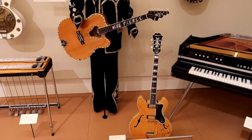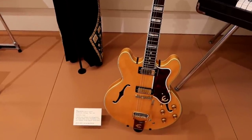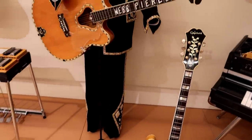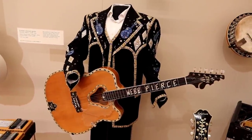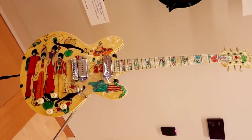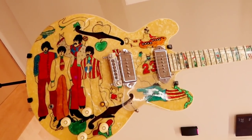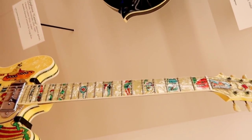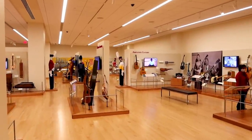This guitar was the guitar of Leon Rhodes, who played for Ernest Tubb and the Texas Troubadours, and he was also on Hee Haw. And then this was Webb Pierce's guitar and costume, his Nudie suit. Pretty neat. Wow, talk about interesting instruments. Look at that, that Beatles guitar. There's so much to see. I haven't even made it out of the United States and Canada section yet.